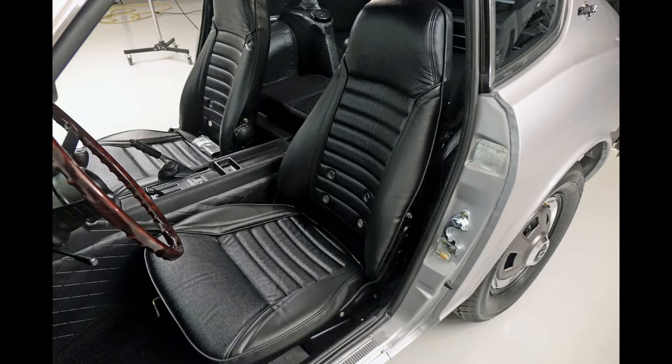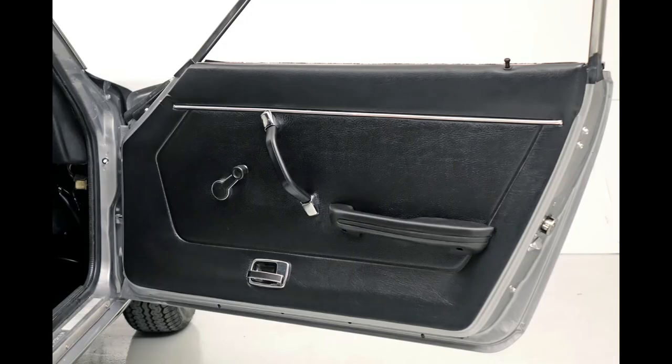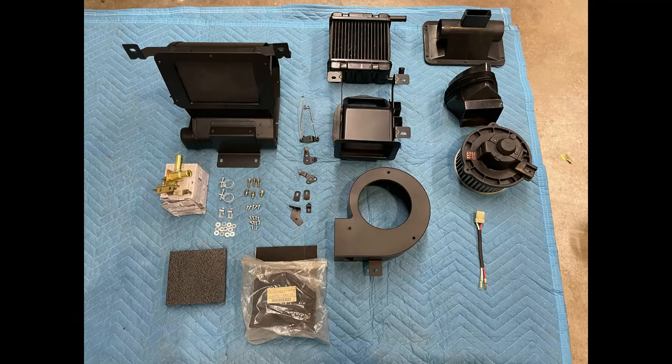That should sum up most of the major interior details. It does have the original seat belts. Those have been restored. We got an OEM dome light, new door panels, new hardware, new armrests, gasket seals, everything. We did update the heater blower motor. It's got a Kia unit, a Kia Sportage, I believe, blower motor in there. So that's a huge improvement to the efficiency of the blower motor.